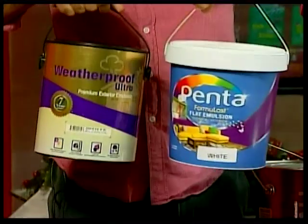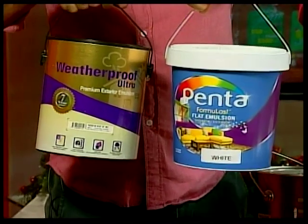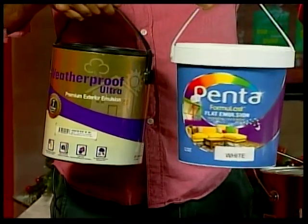So you said something important. It's porous, which means that if you put the primer, you're not going to use as much paint either. Yes, that's what the primer does. It helps to make sure the paint does not suck through. Otherwise, you'll keep on going back for more and more.